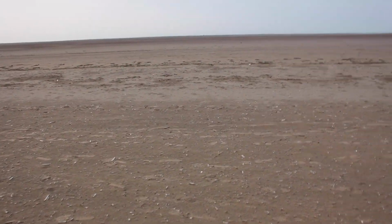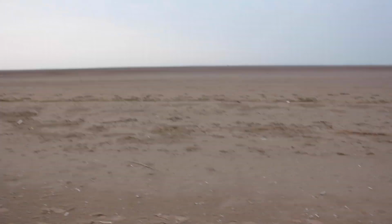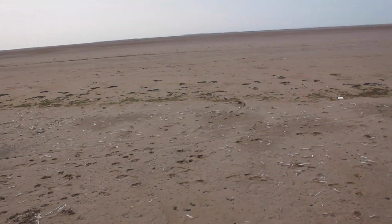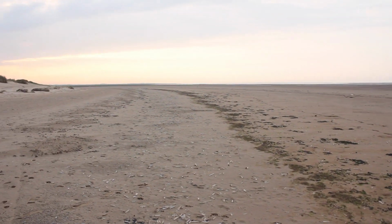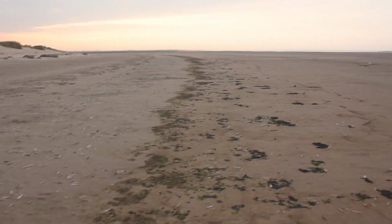This sand here is obviously still quite wet from when the tide went out at 8 o'clock this morning. Low tide was 2 in the afternoon. But by the looks of things, probably this mark here where the seaweed is should be high tide, realistically. You would have thought, perhaps.